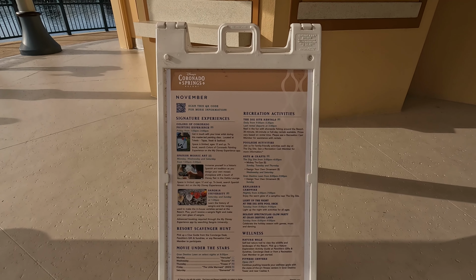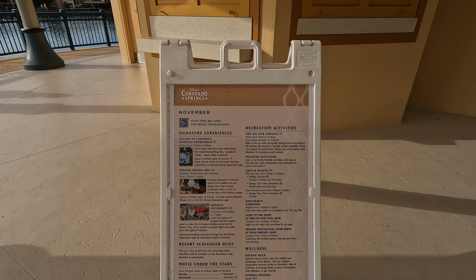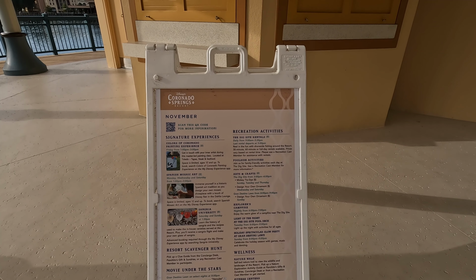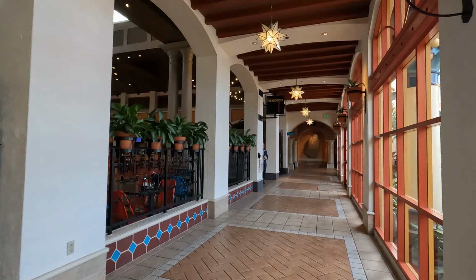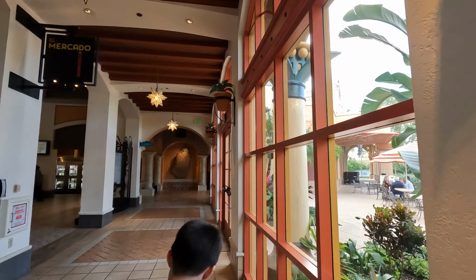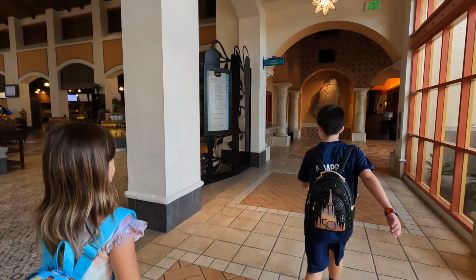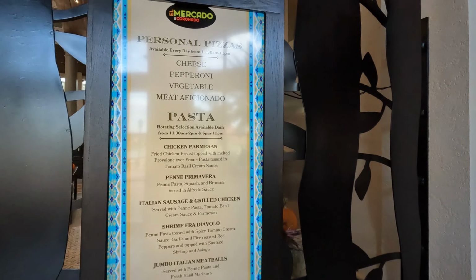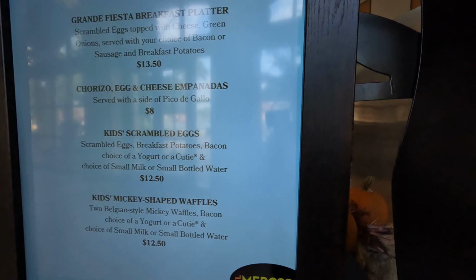Arts and craft, from 3 to 4. What's today? Thursday. So today's tie dye. Tomorrow there is no arts and craft. This is the quick service called El Mercado. Here's what they have at El Mercado. Breakfast.